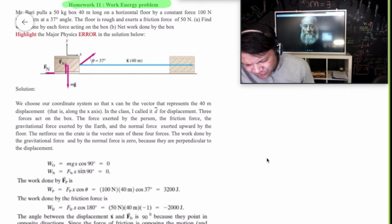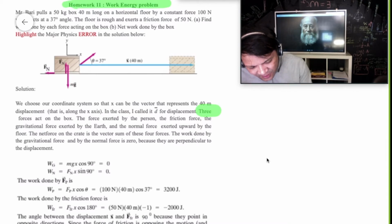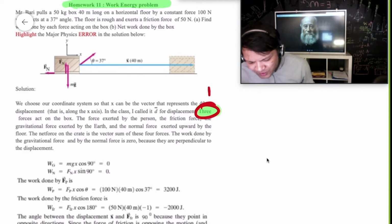Okay, three forces. I caught the first mistake. There are not three forces. There are actually four forces. So the first mistake I caught: I'm going to put a number. Mistake number 1: there are four forces.